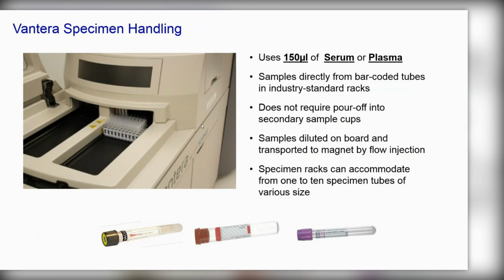The samples are introduced in the form of the original blood drawing tube, so there's no pre-analytical processing necessary whatsoever. The samples are withdrawn and diluted on board the instrument and flowed into the magnet, not introduced into the magnet in separate glass tubes. So that's about all the time I have to tell you about Vantera, but I do want to show you a 30-second or so video that was generated to show people at clinical chemistry meetings.